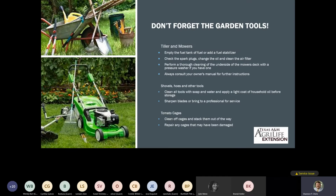Other people leave it outside, then it gets rusted and stuff. A lot of this equipment costs money, so it's expensive to replace each year. So if you invest in really good equipment, you definitely want to have that last for several years. A little bit of effort goes a long way with this, especially if you have tillers and mowers. Some of the things you're going to want to do is empty the fuel tank of fuel, or add a fuel stabilizer. Since you won't be running your power equipment for several months, that fuel stabilizer will keep the system from freezing up and so forth.